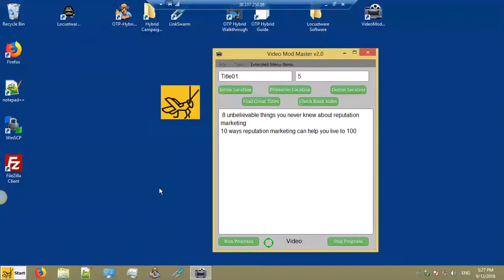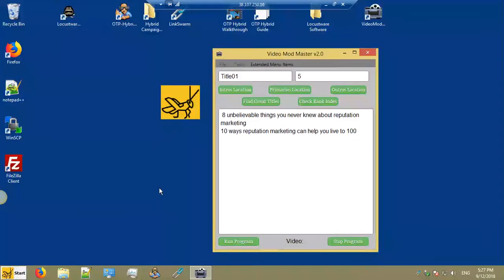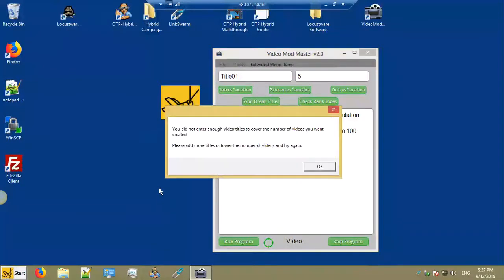So this is how you would use Video Mod Master. It's not complicated, but it really makes it simple to ramp up the number of videos. There's many strategies in the video strategies in the Locustware tool chest that require a number of videos. One of the popular ones is Video Traffic Sniper, and it requires 20 videos to max it out.